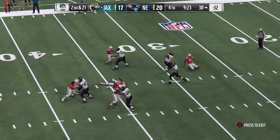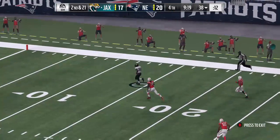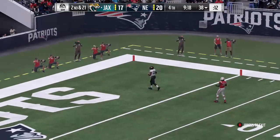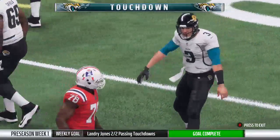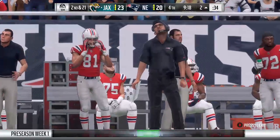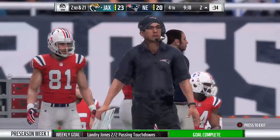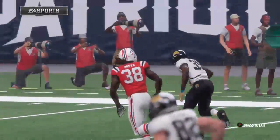Here's Jones to throw on 2nd down. And he's got his man out of the backfield. That's complete. Touchdown, Jaguars. Mike Gillislee, 62 yards. And the Jaguars have moved out in front here in the fourth quarter. So from 3 scores down, these guys have fought all the way back to grab the lead.